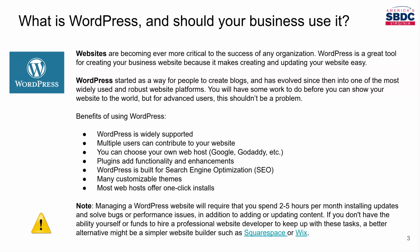But in some situations, a business may be better served with a simpler website platform, such as Squarespace or Wix. Now, both of these take less time to maintain your website. They offer a lot less flexibility in building your website, though. And that's the downside, is they're not able to grow with a business like WordPress is.